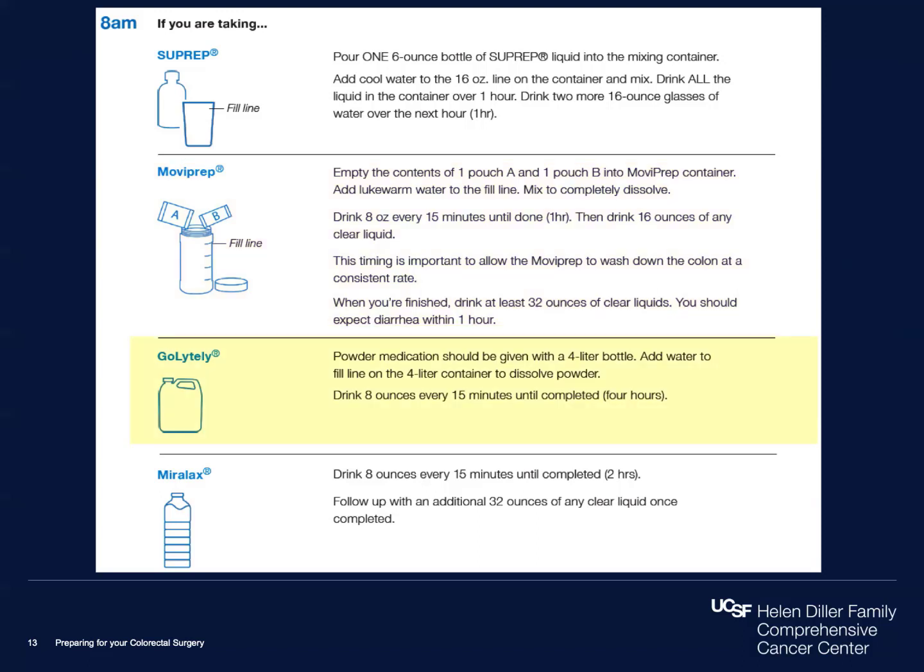If you've been given Go Lightly, that powder medication should be given within a 4-liter bottle. Add water to the fill line on the 4-liter container to dissolve the powder. Drink 8 ounces every 15 minutes until completed, usually over 4 hours. Here's a tip. Many patients will add some Crystal Light or other flavor crystals to the Go Lightly container to help with drinking that larger amount of liquid.